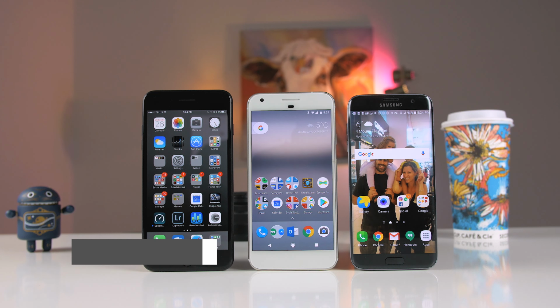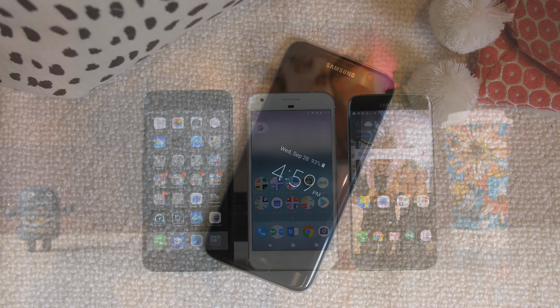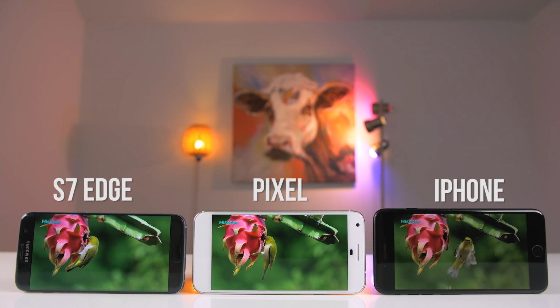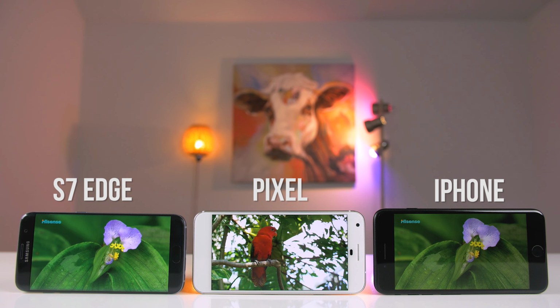All three phones have a 5.5-inch display, but that's where the similarities end. The iPhone 7 Plus has a 1080p IPS display, the Google Pixel a QHD AMOLED display, and the Galaxy S7 Edge has a Super AMOLED one along with an always-on display. The S7 Edge definitely gets the brightest and is the most vibrant out of the three. Colors pop a lot more, bringing whatever you're looking at to life. The Pixel has exaggerated colors too, but not to the extent of the S7 Edge.